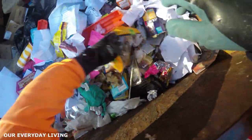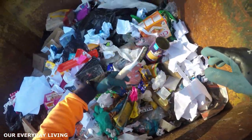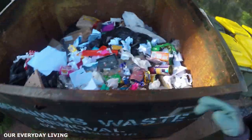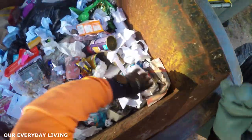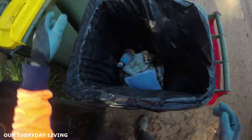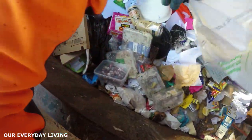Nothing else. Good. Now that might come in handy for cleaning things. Well, motor parts. That's what I was thinking on. Motor parts. Oh, that's heavy. That's got some weight in it. Yeah, that's why.